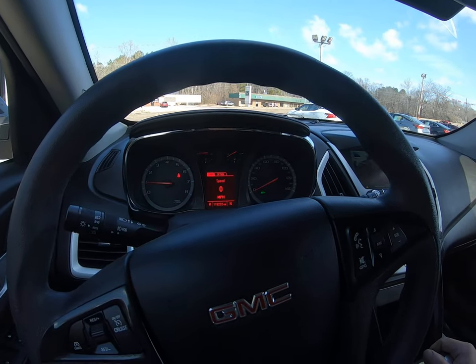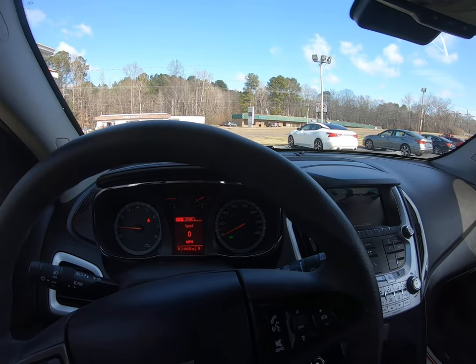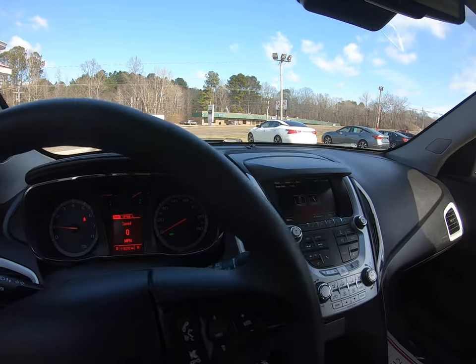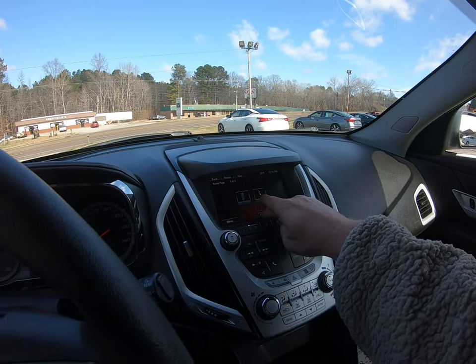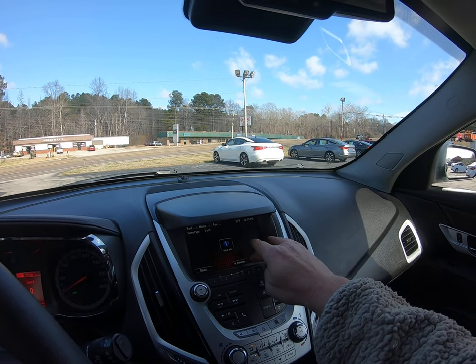Got the GMC IntelliLink. Got the backup camera. Got the home here. Put it back in dry. There's USB and auxiliary jacks.